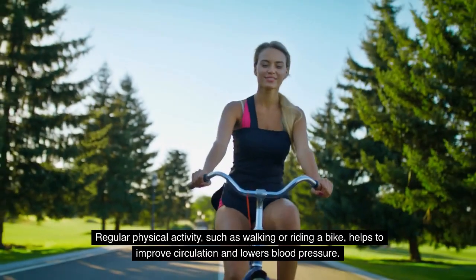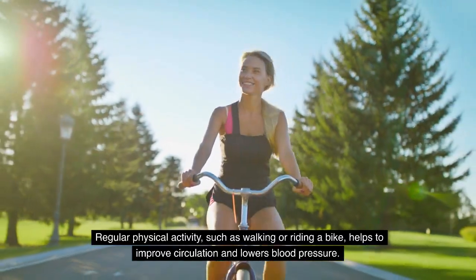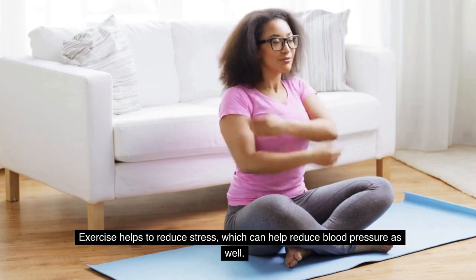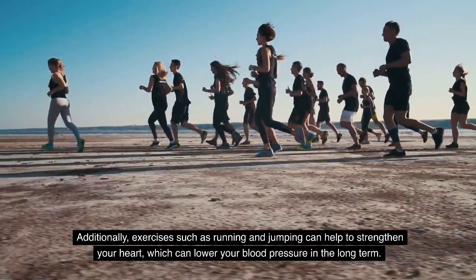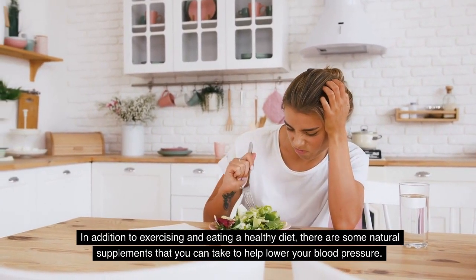Regular physical activities such as walking or riding a bike help to improve circulation and lower blood pressure. Exercise helps to reduce stress, which can help reduce blood pressure as well. Additionally, exercises such as running and jumping can help to strengthen your heart, which can lower your blood pressure in the long term.